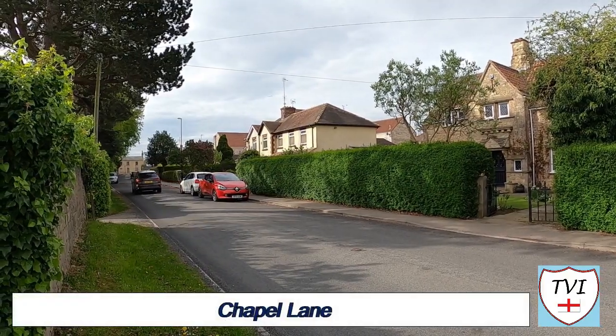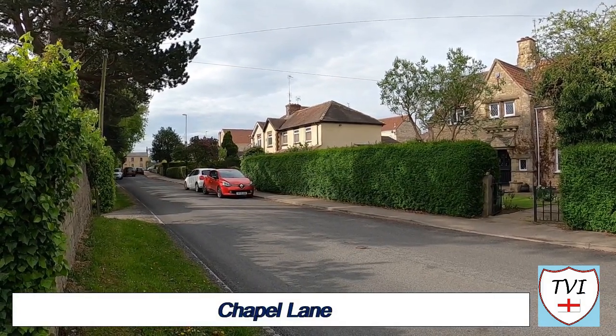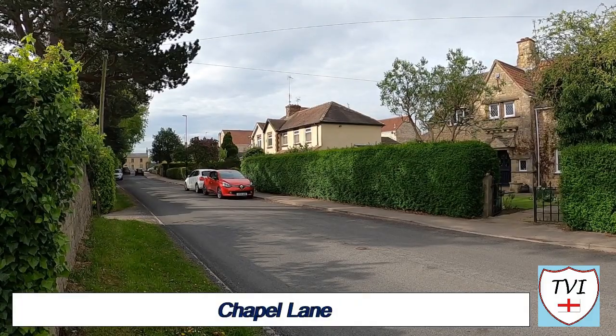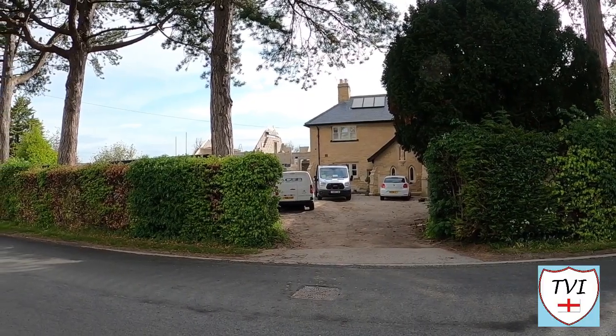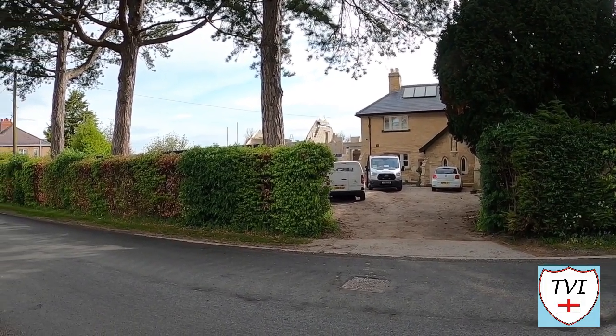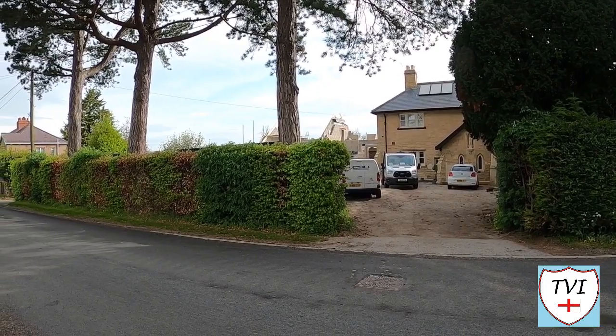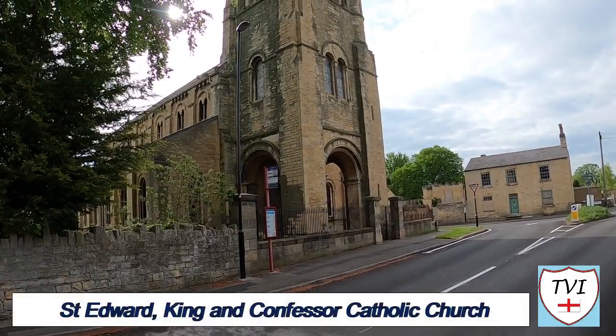Chapel Lane may be named as such, but there's no chapel on it anymore. There used to be though, as it stood where the tower of one of Clifford's churches now is. The chapel in question was the original Wesleyan Methodist Chapel, which was founded in 1796. These days, a much more modern chapel exists on Churchview Mews. So let's see where it was.